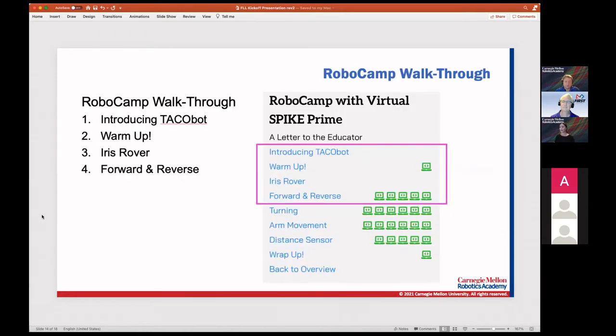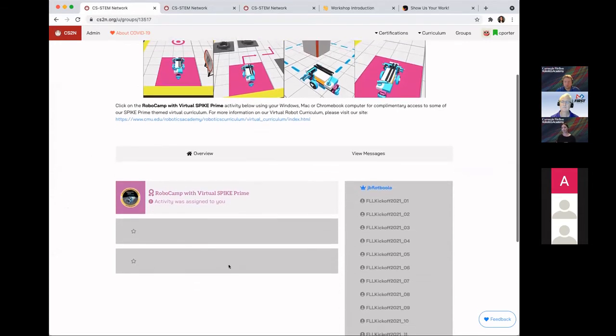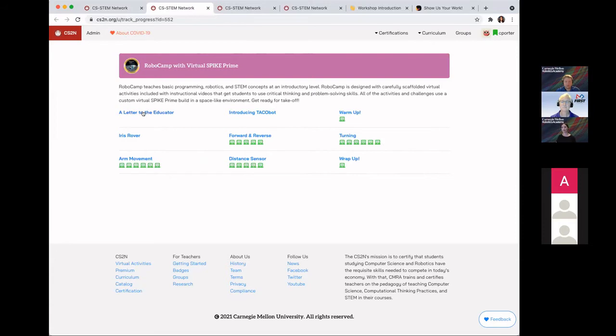Okay, so I'm going to walk through the first few pages of RoboCamp. I'll walk through introducing TacoBot, the warm-up, about the Iris rover, and forward and reverse. So let me do a new share so you can see RoboCamp on my screen. This is the group that you should have joined, and to go into RoboCamp, you click the activity here, and it takes you to this page.